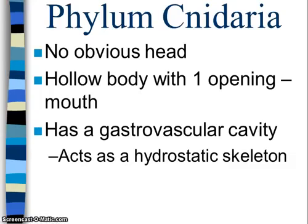Now, we have a start of a digestive system. We have a gastrovascular cavity. The gastrovascular cavity is where digestion occurs. It's a sac that has a central digestive compartment.